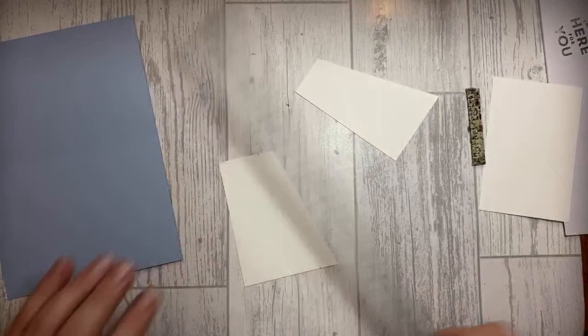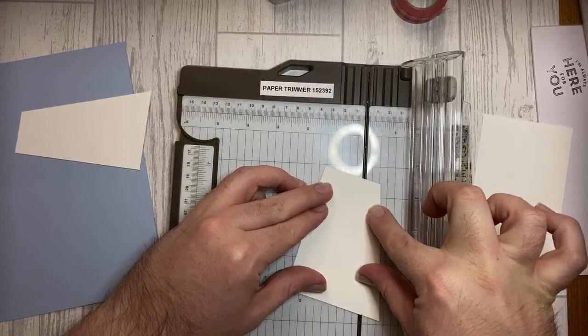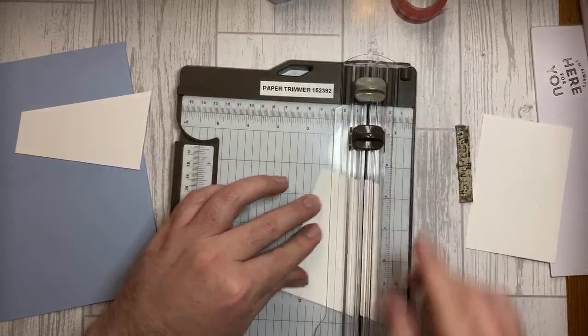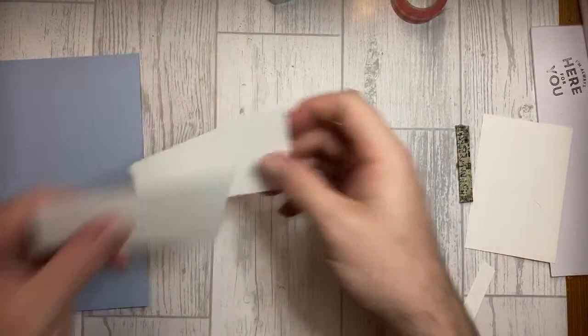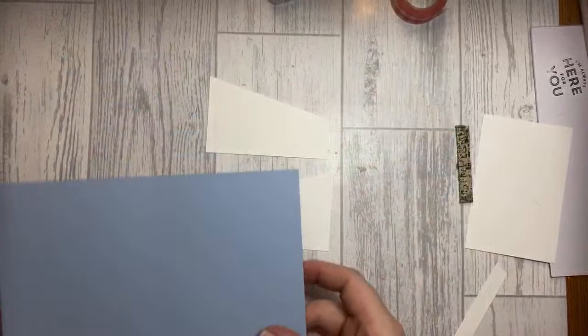Then grab your trimmer in again. Grab your trimmer and then line those two pencil marks up. So pencil mark to pencil mark. And then cut. And then that way you will have an identical piece right there. Okay, so you'll have two. So you can have one that way, and then you can also have one going that way. So you can actually have two cards if you wanted to.